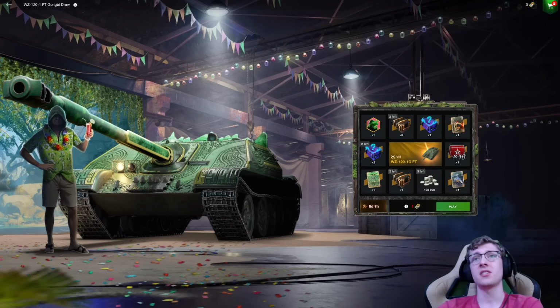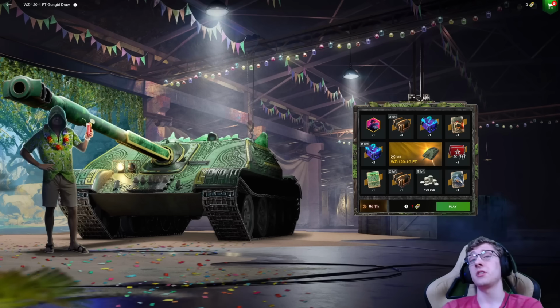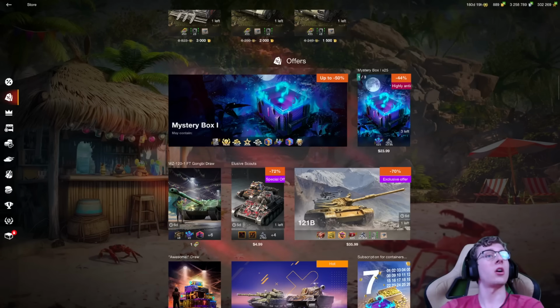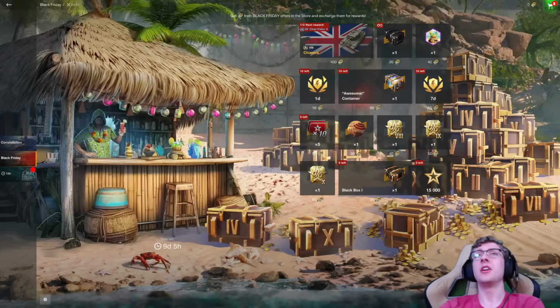I mean, you can spend tickets on certain things. You got the WZ120 GFT draw, which we can see over here, which is actually pretty cool. I didn't even know these kind of existed, but yeah, so you can get the 120 GFT, and then there are other things that you can spend coupons on. If we make our way to the Black Friday tab, you can spend coupons on awesome containers, obviously the Chimera, you got just basic collect them all containers, black boxes.